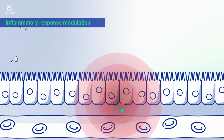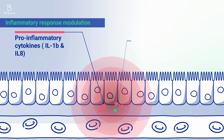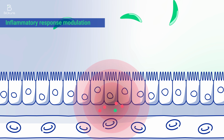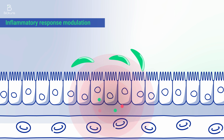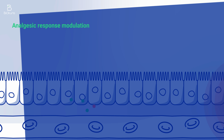Inflammatory response modulation. The immunomodulatory properties of chitin-glucan have also been confirmed under basal conditions and in inflammatory contexts of preclinical research through inhibition of the expression of pro-inflammatory cytokines and a strong induction of anti-inflammatory ones.